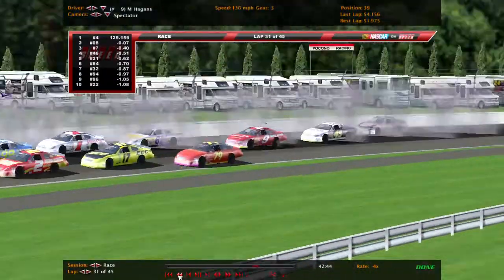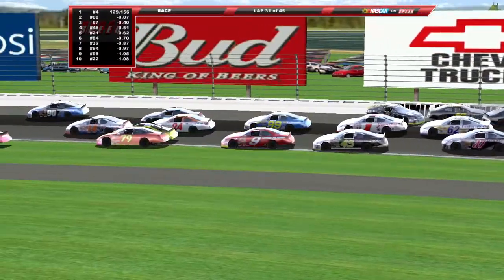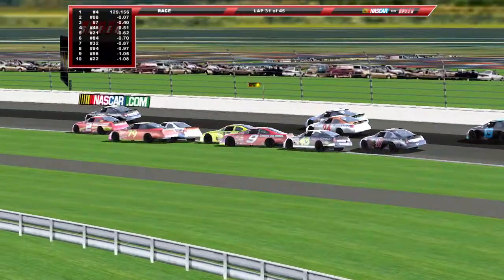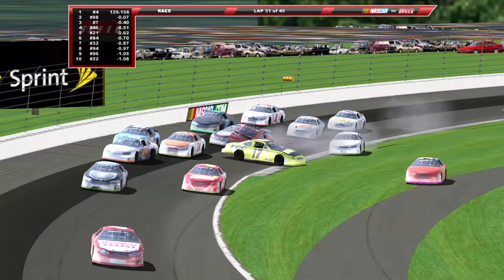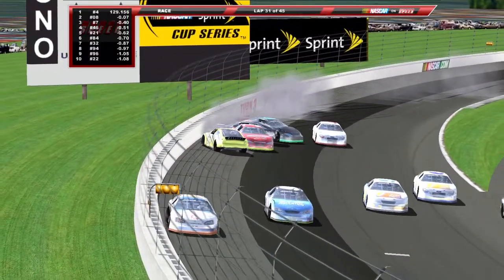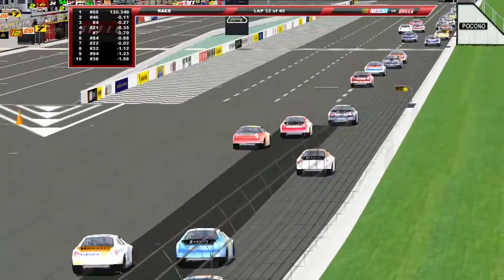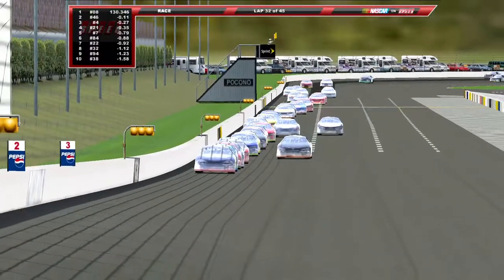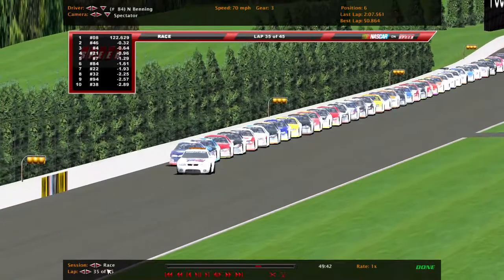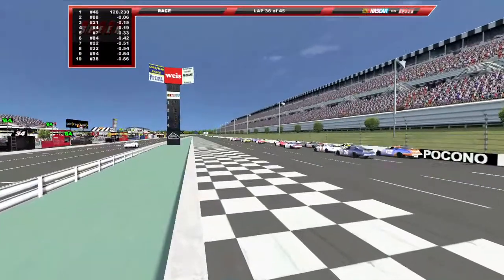Matt Hagan's got turned sideways. I'm gonna watch it again from this angle. Hagens and others go down into the grass trying to avoid. There's no grip down there. They slide back up right into the other cars. Ooh, that's a hard hit for Will Vaught. Alright, green flag back in the air.